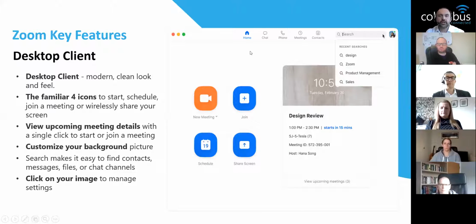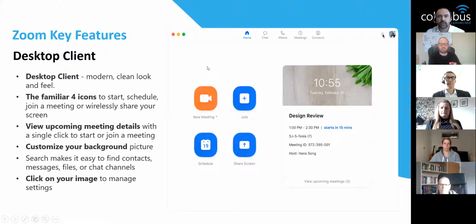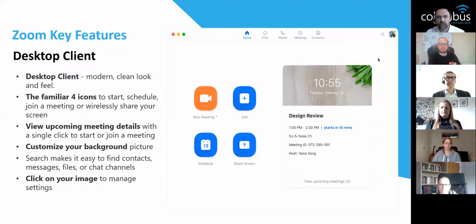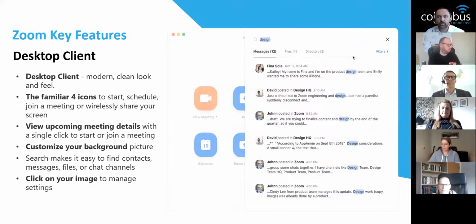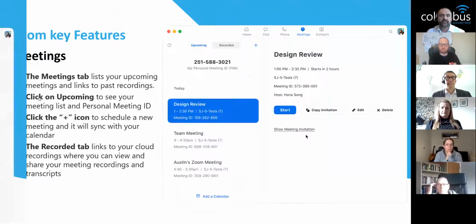Now, some of those features we're not going to cover today because they are features that businesses would use for their internal users, and they're more about collaboration for users within their business itself. So you can have chat and you can create a channel, but they're collaboration tools and have your own contacts as well. What we're going to actually focus on today is the meetings element.